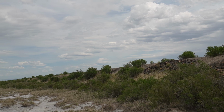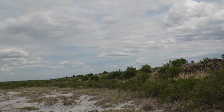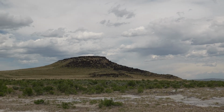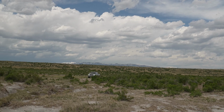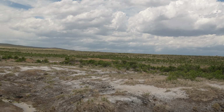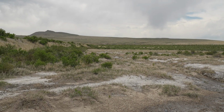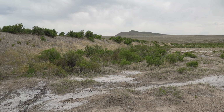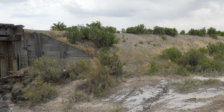And I can tell you this, we are way out here. I'm just going to pan around so you can see. And you can see the railroad bed continuing in that direction. We're on a road that's running parallel to the railroad bed right now.